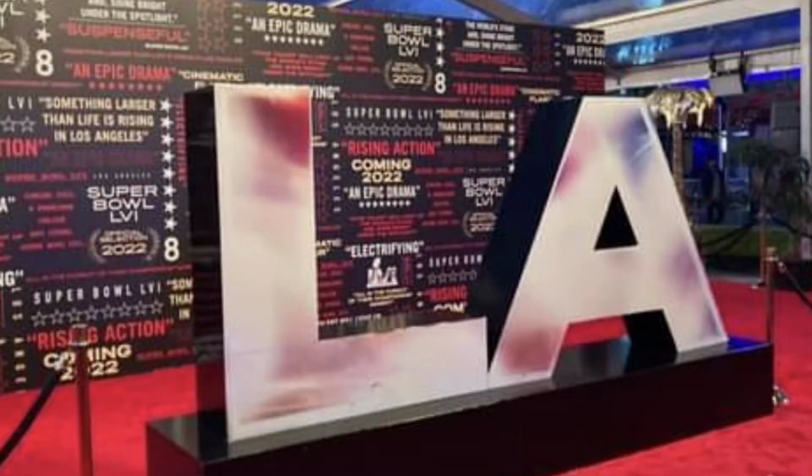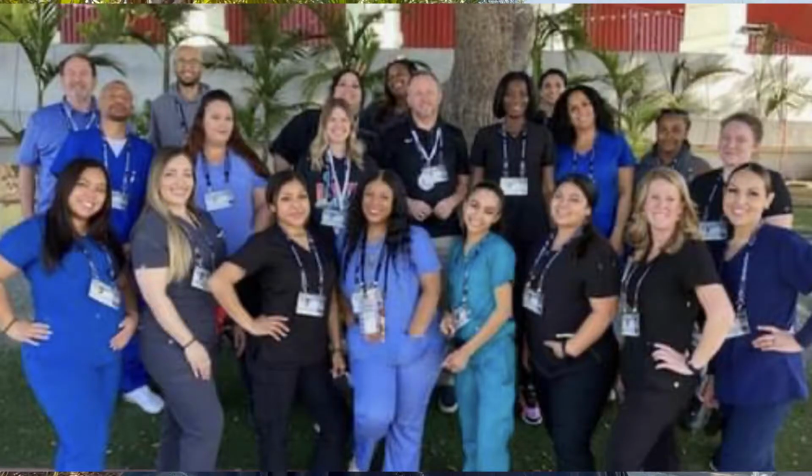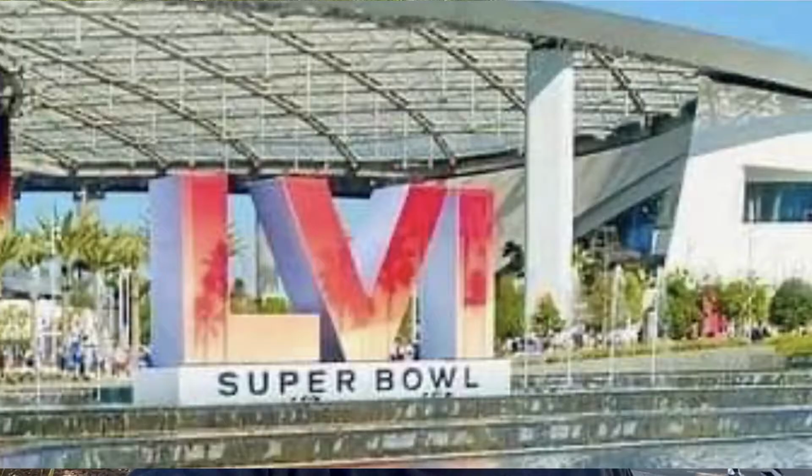Now last weekend I was a little bit jealous. My nephew Jeff, he got to go with his company out to LA. They sent him out with his company. He contracts through the NFL to test all the players for COVID. So he got to go out to the Super Bowl. Good deal. Good job there.